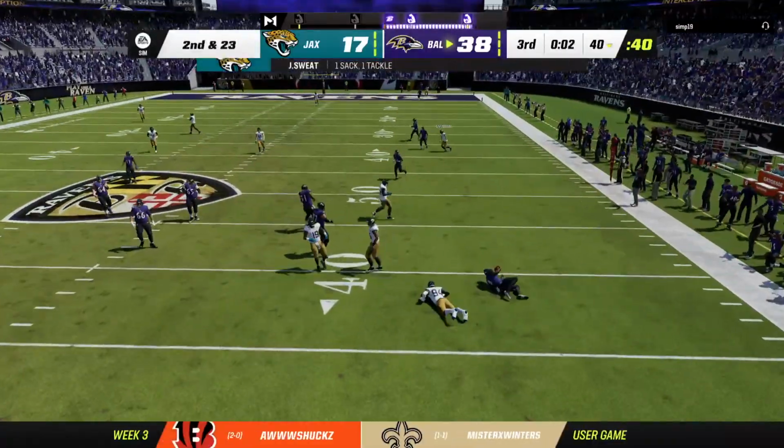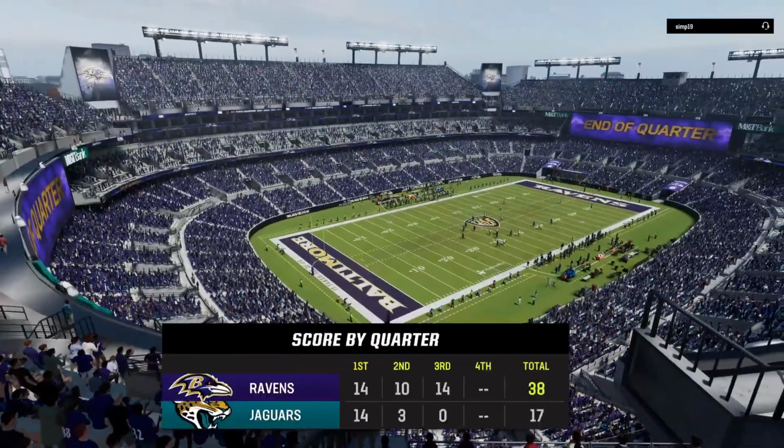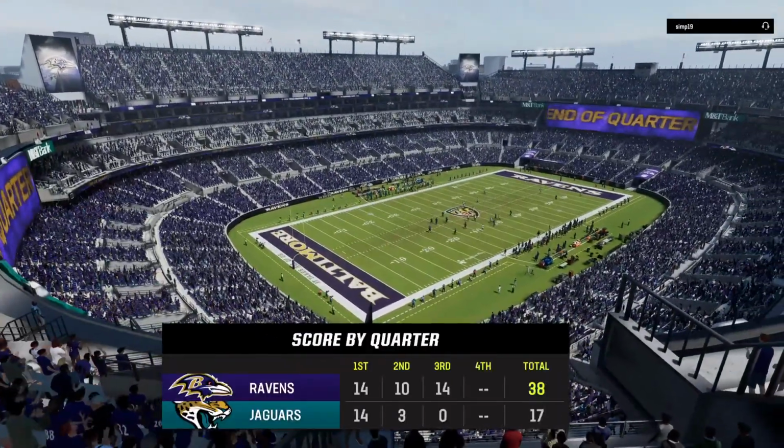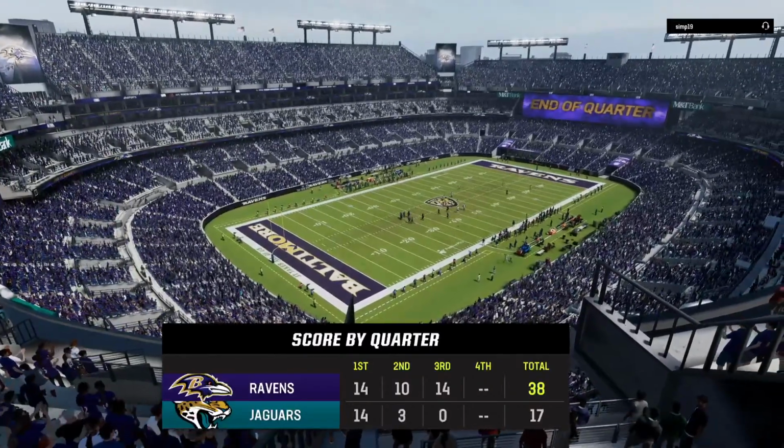And he is going to be taken down. And that should be the final play of this 3rd quarter. We have played 3 quarters. You are watching the NFL on EA Sports.